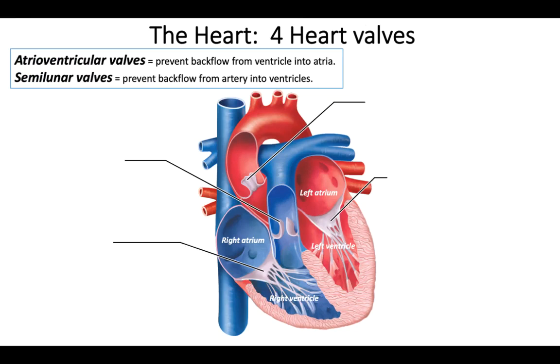Okay, now we're going to add in valves. So the general function of a valve is to prevent backflow, but we have to look at the location of the valve and thus where we are preventing that blood from going. So you've got 4 heart valves. 2 of them are called atrioventricular valves. And that name comes from the fact that they lie in between an atrium and a ventricle. All right, so one here and one here. Those are the 2 atrioventricular valves.